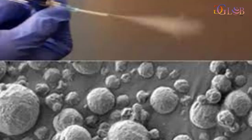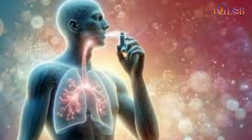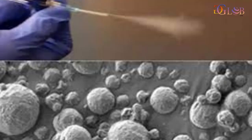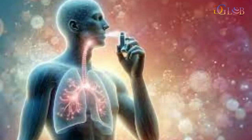Here's breaking and amazing news for our viewers. Using a new technology developed at MIT, diagnosing lung cancer could become as easy as inhaling nanoparticle sensors and then taking a urine test that reveals whether a tumor is present or not. The new diagnostic is based on nanosensors that can be delivered by an inhaler or a nebulizer. If the sensors encounter cancer-linked proteins in the lungs, they produce a signal that accumulates in the urine, where it can be detected with a simple paper test strip.